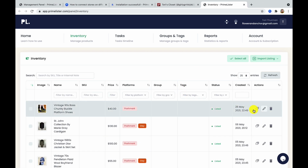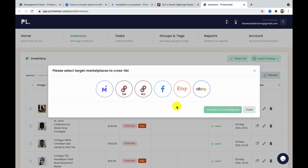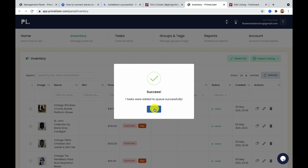So let's say we do want to cross-list. We just talked about the editing and adding additional information. If I click on cross-list, it's going to say, well, where do you want to cross-list this to? So let's click on Etsy and we'll say cross-list to one marketplace and then execute. Again, it goes to the queue because it does take a minute.